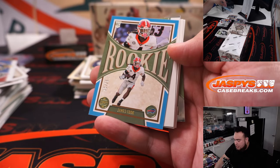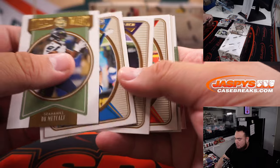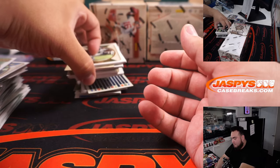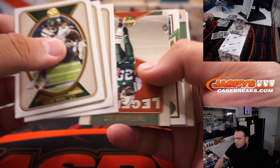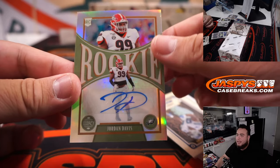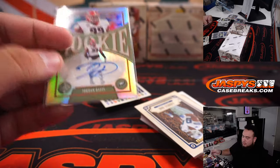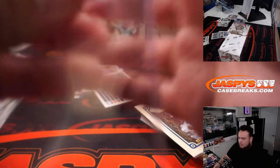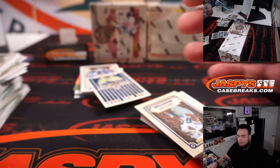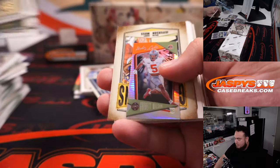We have a James Cook /25. And there you go, Jordan Davis for my Eagles. I mean, he and Kobe Dean are already making some magic together on the Eagles defense in preseason. Alright. There you go. Fly goes fly. That's going to Michael. That's a big boy right there.